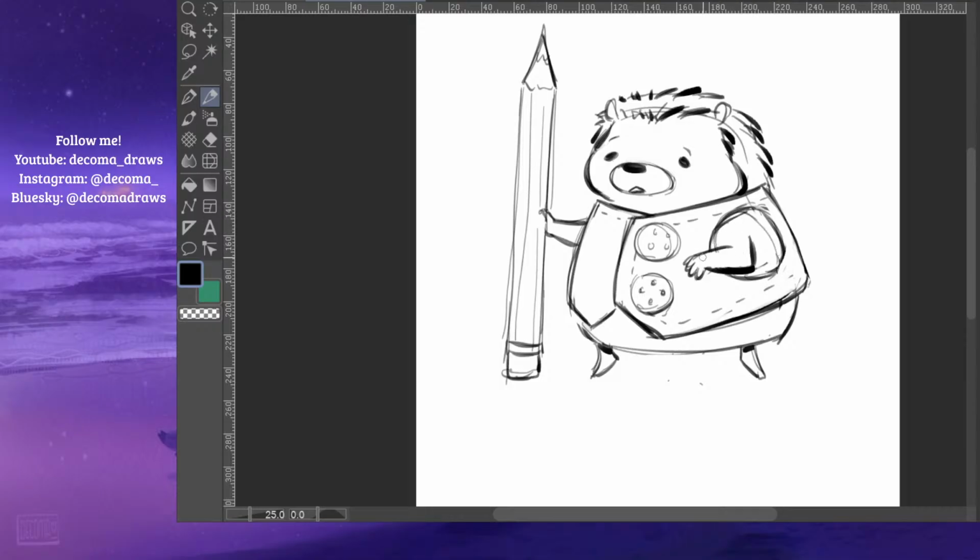I think it would be cute to have a little shirt with big cufflinks. Not cufflinks, but like cuffs. That's pretty cute. Just tidy it up a little bit more. Doesn't need to be clean, but I wouldn't mind it being just a little bit neater.